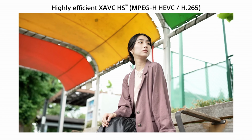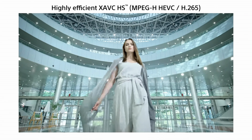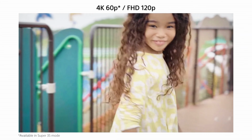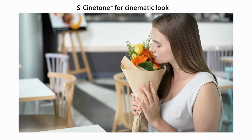Video creators, this is your moment. The A7V delivers 4K recording at 120 frames per second with full-frame readout and no crop, which means buttery smooth slow-motion footage that rivals much more expensive cinema cameras.